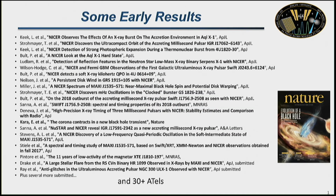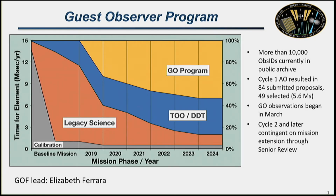So there are many, many papers. I'm obviously not going to read these. There's a huge range of papers coming out on a wide variety of topics. We were happy to have the cover of Nature from Erin Kara's really nice results on the contraction of the corona in a black hole transient that she measured with reverberation mapping. That's been a very powerful technique. And I think we're seeing that kind of spectral timing work, reverberation mapping, really becoming very powerful as we have these high throughput observatories. And obviously I'll get to that later as I talk about the next high throughput observatory.